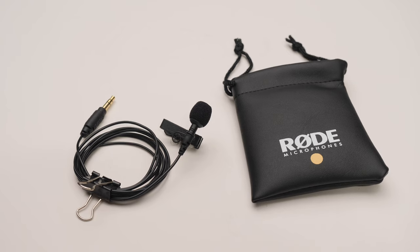So what's the bottom line here? Which one of these lavalier mics do I recommend to go with your RODE Wireless GO 2? And actually, I have two recommendations. It's the Sony and the RODE Lavalier GO.